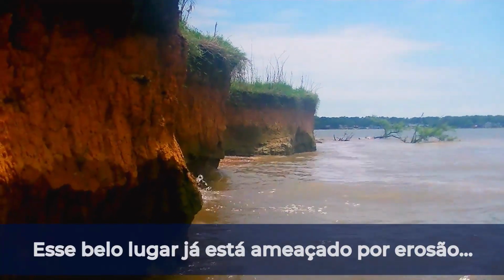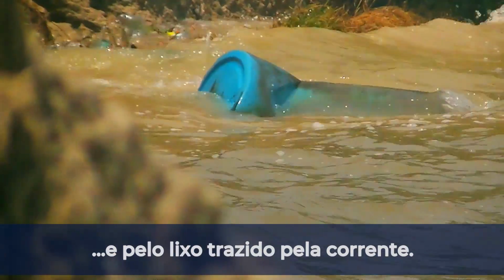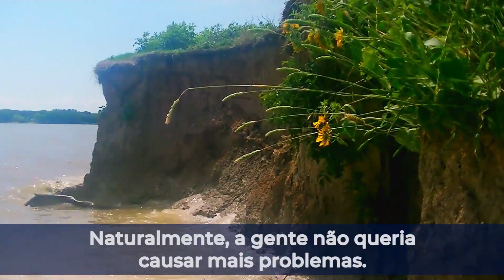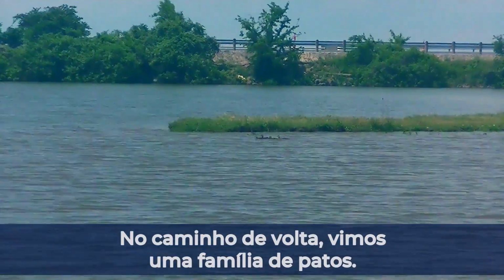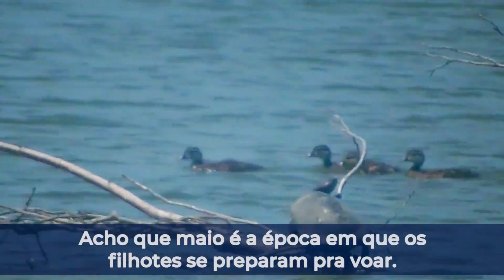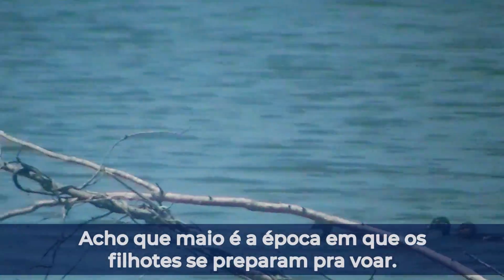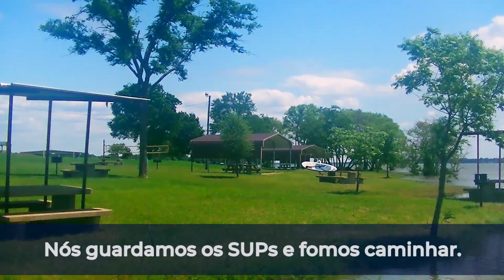This beautiful place is already threatened by erosion and by pieces of trash that show up on the shore. Needless to say, we definitely didn't want to add to the problem. Heading back to the shore, we stumbled upon a family of ducks. It looks like May is the time of year when a lot of birds are starting to get ready to fledge. We put our boards away and explored for a little bit on foot.